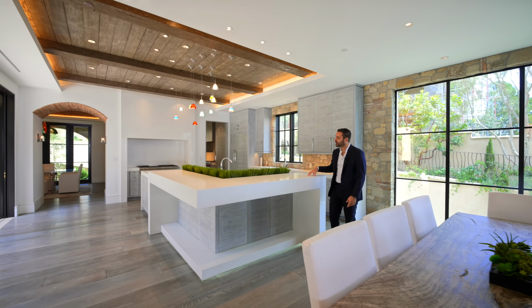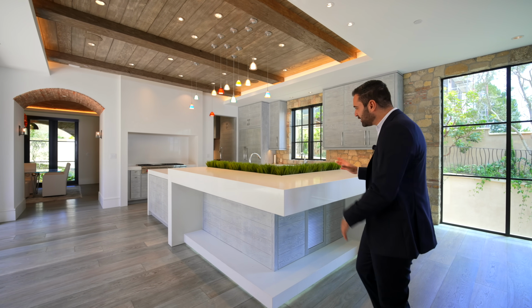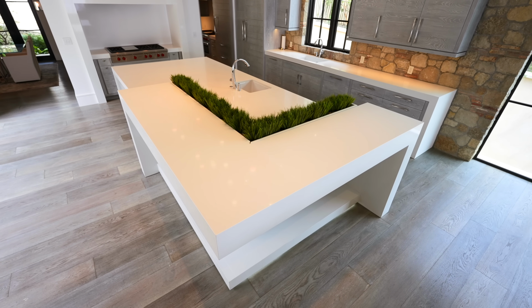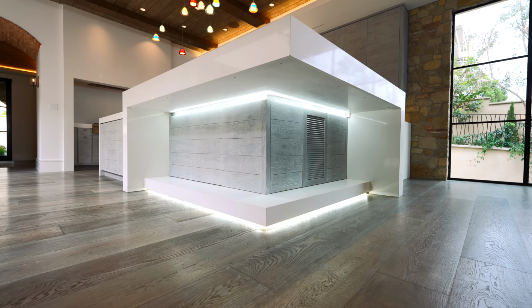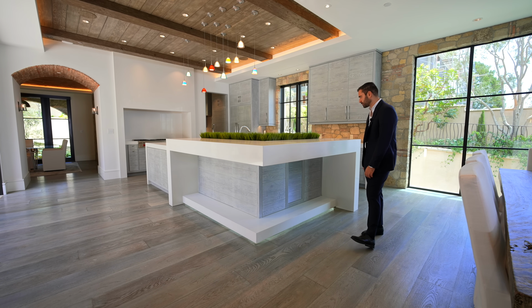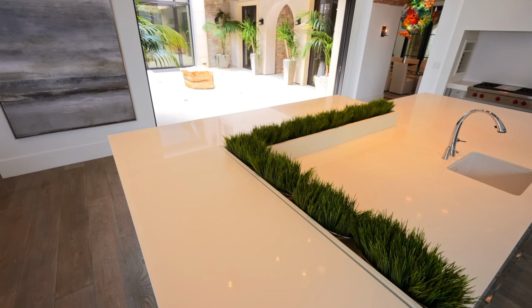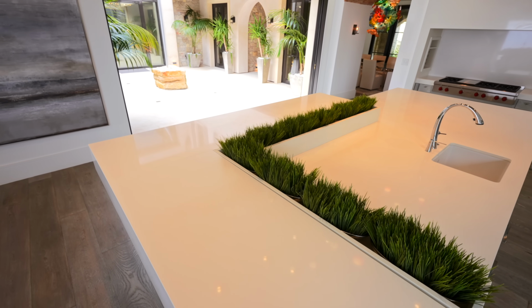Now, let's talk about this gorgeous kitchen. Look at this island, the way they designed it. Stone fabrication here. And then on the bottom, you have a footrest design for bar stools, I'm assuming. Seems like typically you would have them here. Correct, but they left it all open and minimalist. Then you also have a built-in planter section here.